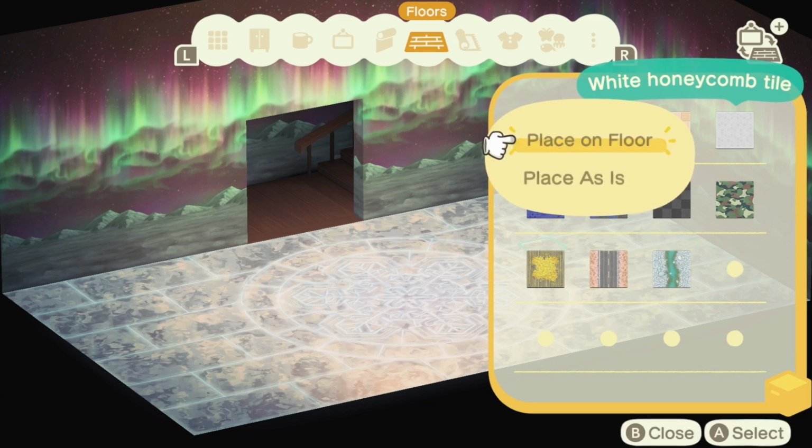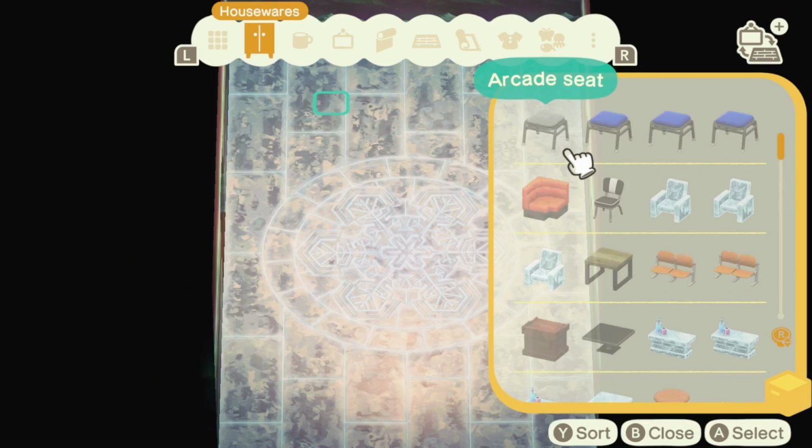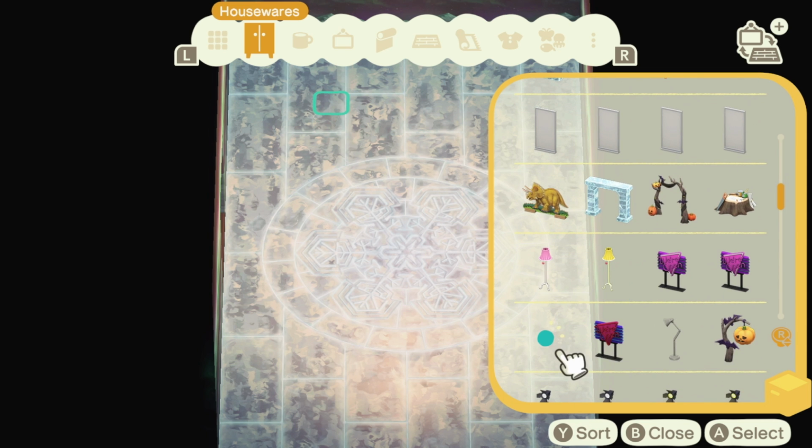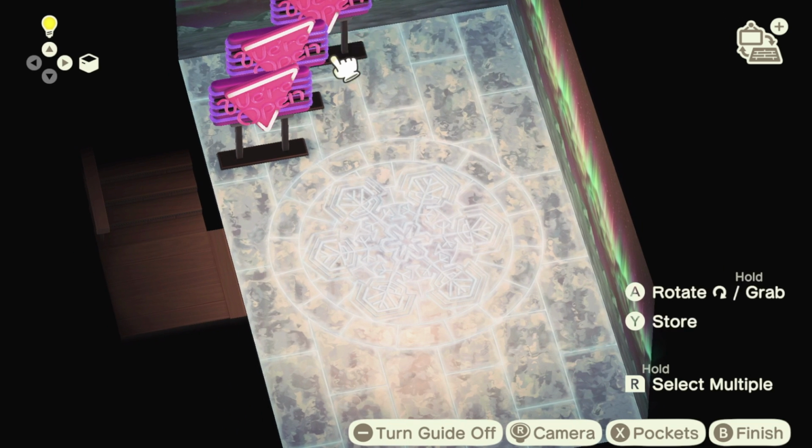At the moment I'm fiddling around a bit with the wallpapers and the floor, but I think actually the ice floor and the Aurora wallpaper are already looking pretty much spot on.